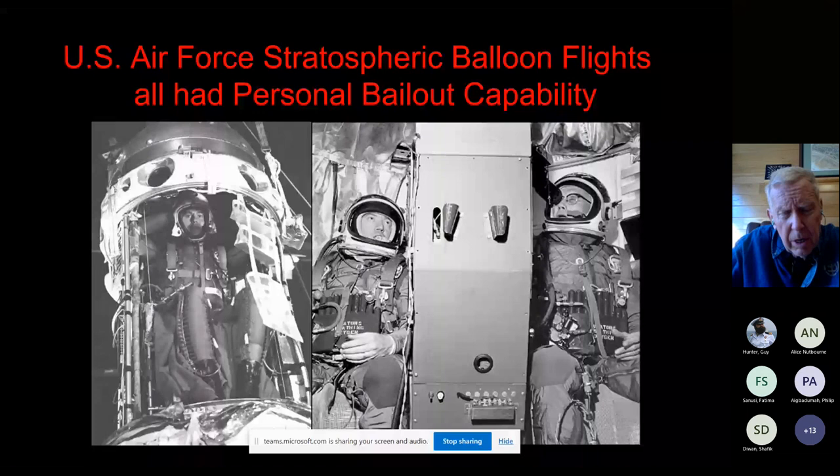And it was mostly between the US and the Soviet Union. Both the U.S. Navy and U.S. Air Force had high-altitude balloon programs, and the Air Force always had an escape system for all of their balloon programs, which included Manhigh, which you see on the left, and Stargazer on the right, as well as the parachute test program called Excelsior, which was done in three parachute jumps in the late 50s and early 60s.